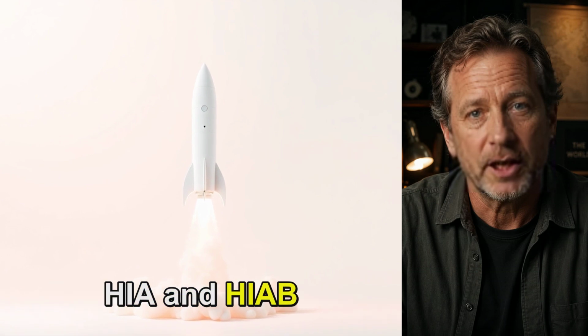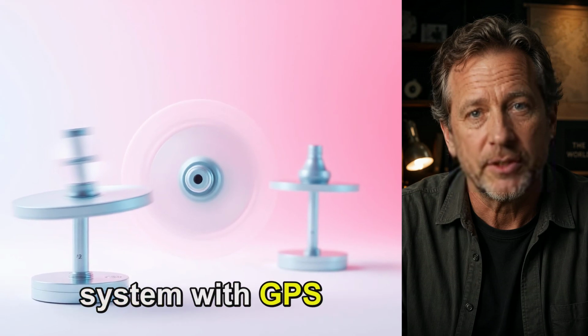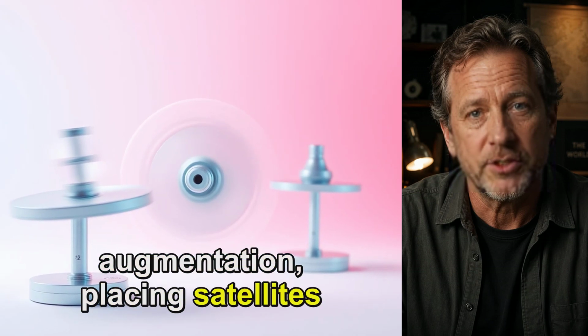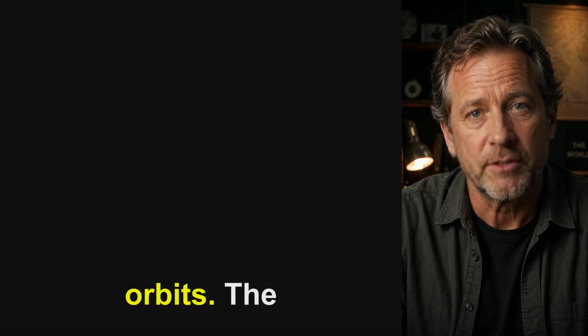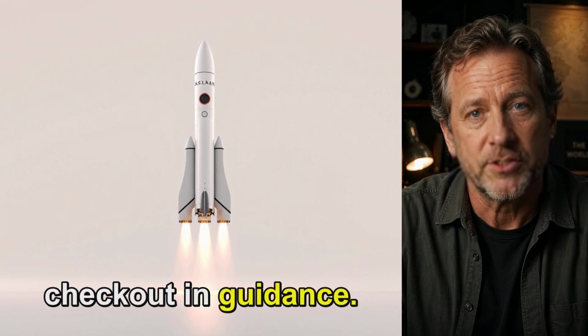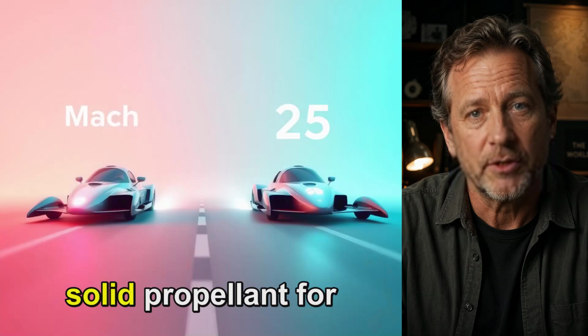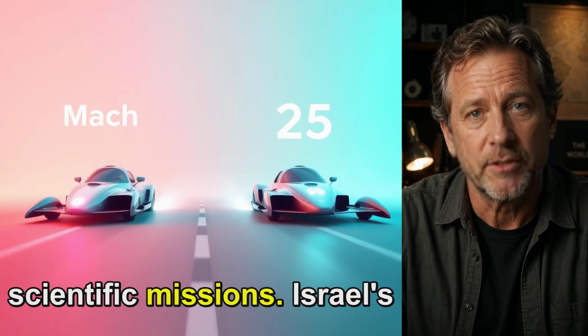Japan's H-IIA and H-IIB rockets use a sophisticated ring laser gyro inertial guidance system with GPS augmentation, placing satellites into very precise orbits. The Epsilon rocket uses a mobile launch system with automatic checkout and guidance. Japan's missile program includes the MV rocket, which used solid propellant for scientific missions.